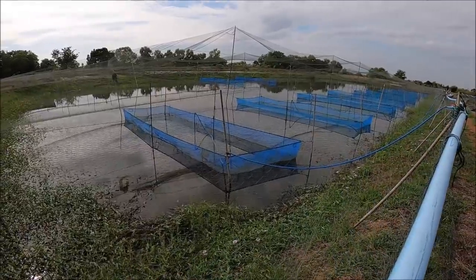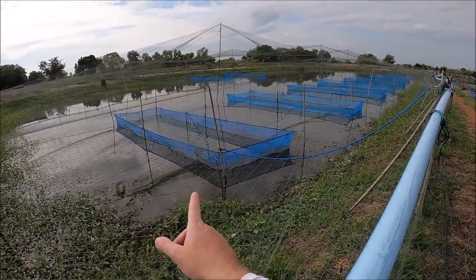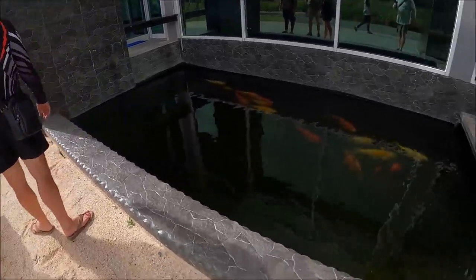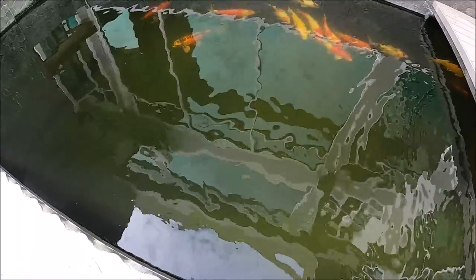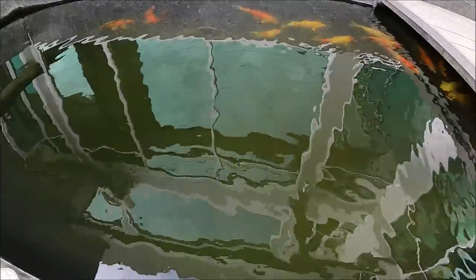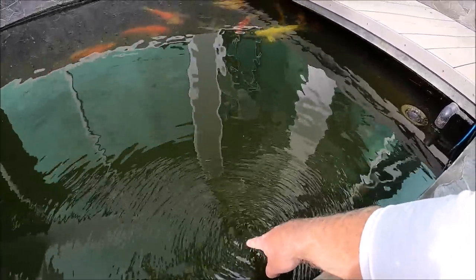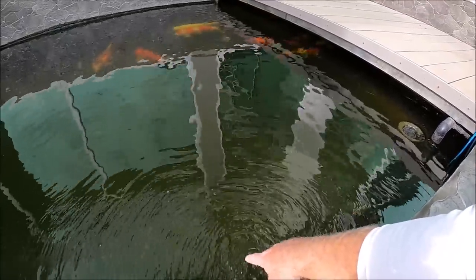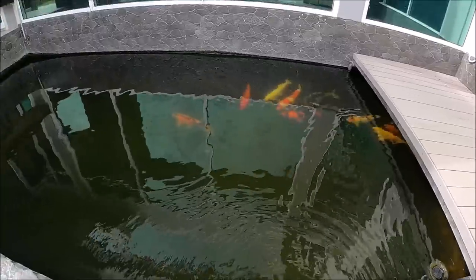Got netting over so the birds can't get in and predate on the baby fish that got in there in these things. Nice. Yeah, lovely, look at that. That's lovely, that one there, isn't it? Putting a finger in your world. No, they're pretty shy. Put it under the water. They've already eaten.